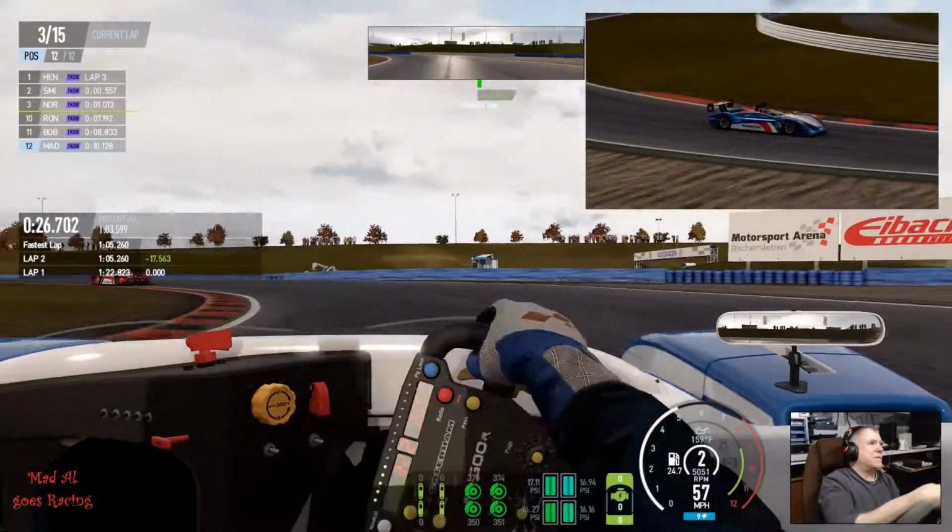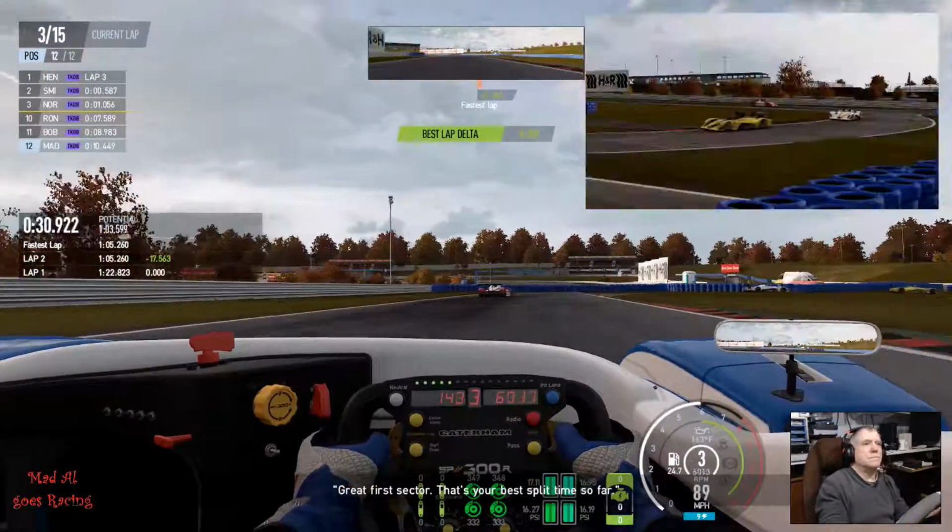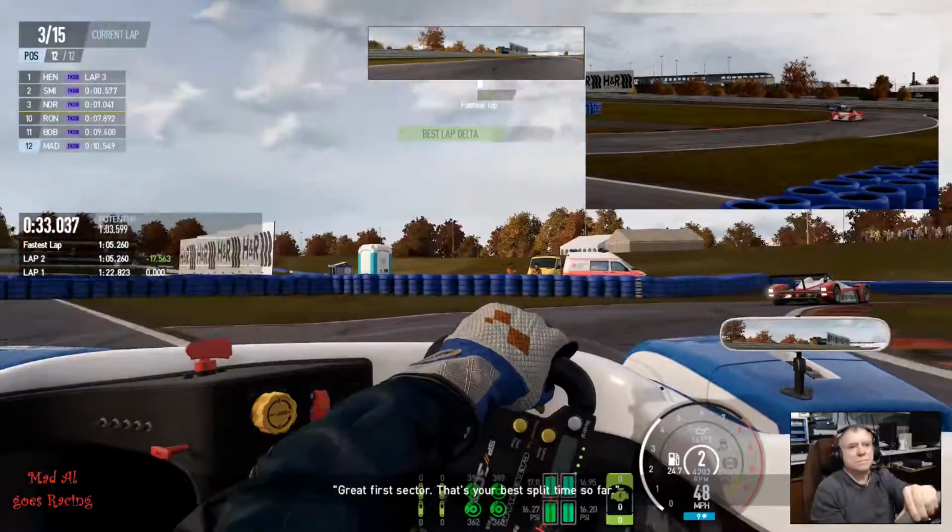Try and keep it safe and consistent for the rest of the race. Great first sector, that's your best split time so far.